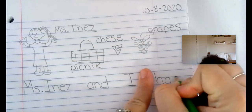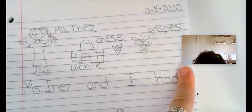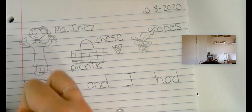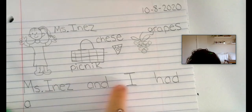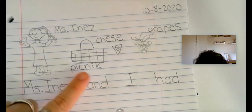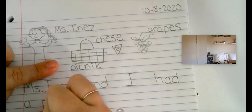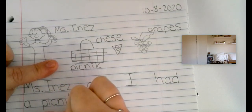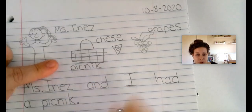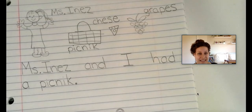Had. I don't have room to write other, so I'm going to go down to the next line. Miss Inez and I had a picnic. I'm just going to copy exactly what I wrote for picnic. And at the end of a sentence, I always put a period. Now I'm ready for my next sentence.